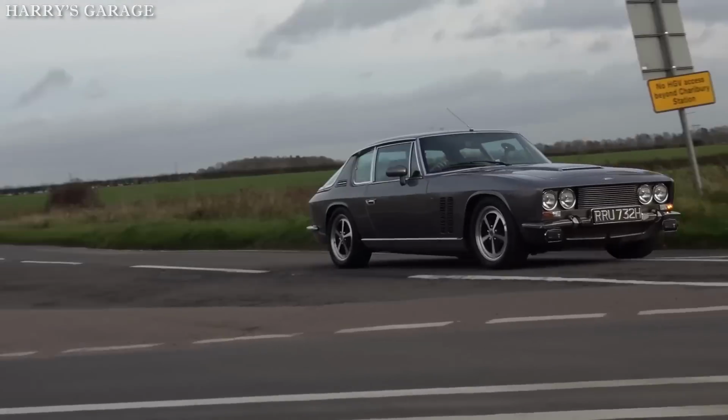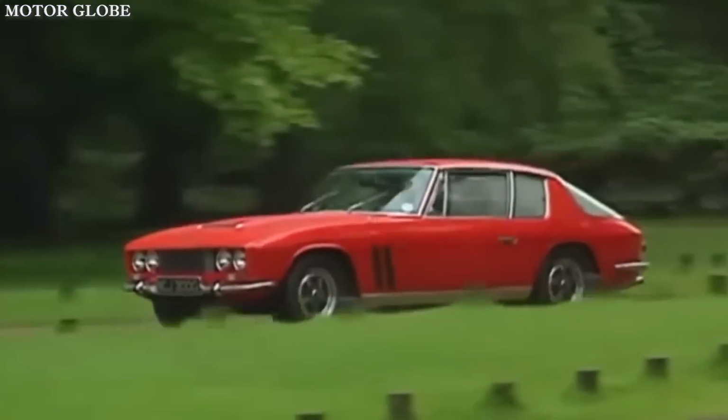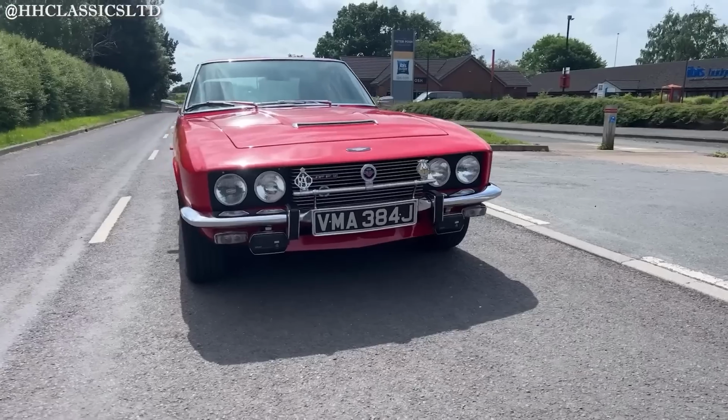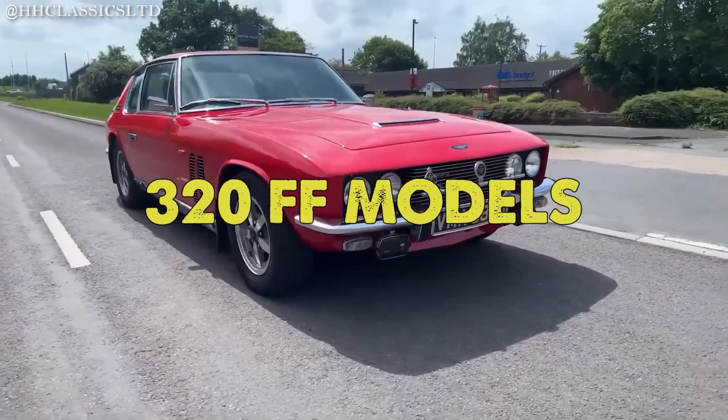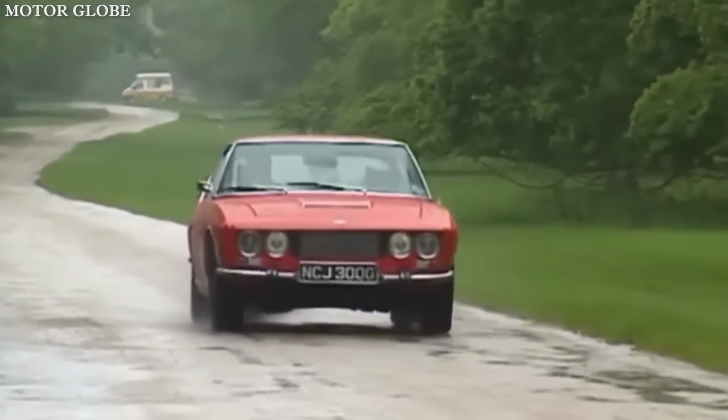Although the FF looked very similar to the regular Interceptor, the additional technology gave it better performance on poor road surfaces. Only about 320 FF models were built between 1966 and 1971, and these models are often mentioned separately when discussing performance.